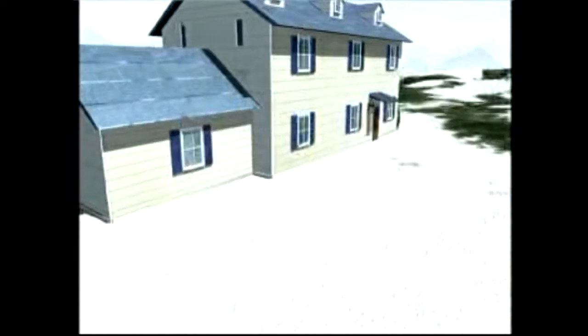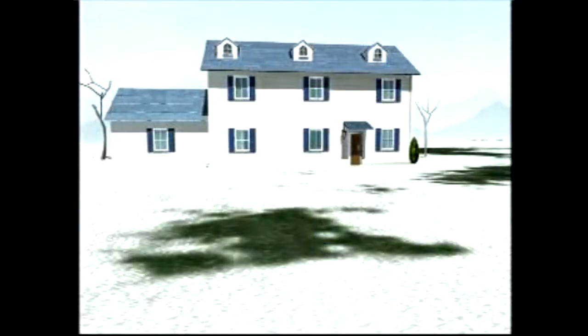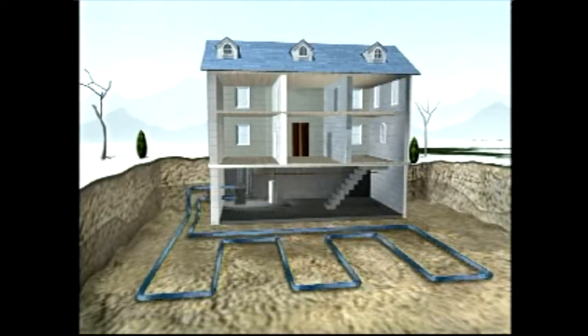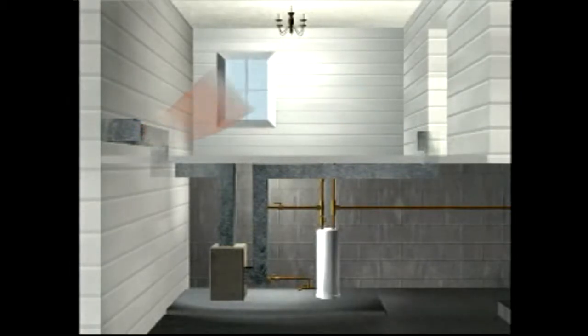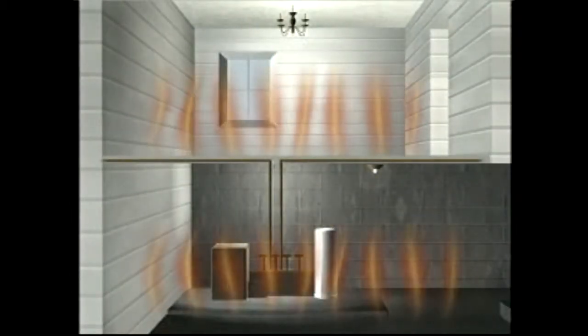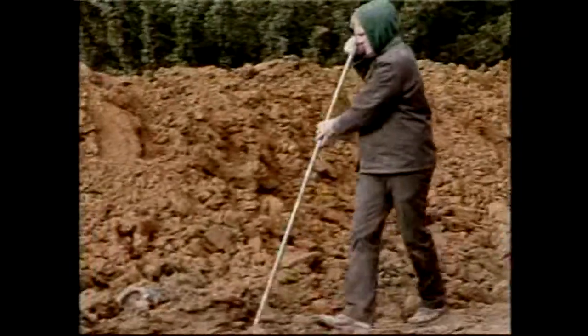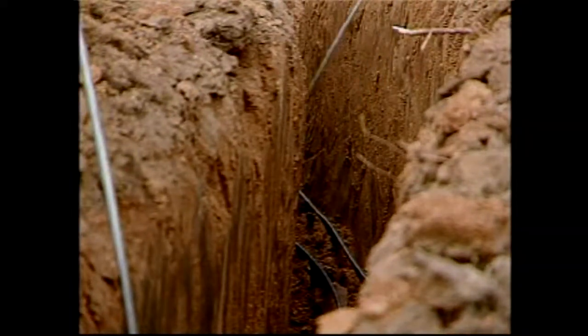A geo-exchange system is made up of three components: a heat pump, usually located inside the building where it's protected from the environment and vandalism; an underground heat exchanger to act as a heat sink to store energy in the earth when cooling, and to extract energy from the earth when heating; and a distribution system, such as air ducts or hydronic radiant floor tubing, to provide comfort control for the building space. The two types of heat exchangers commonly used are open loop and closed loop.